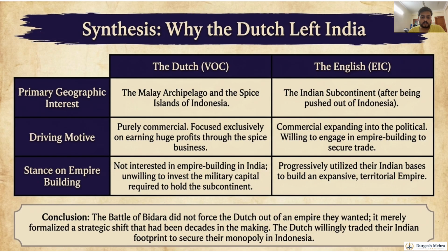In conclusion, the Battle of Bedara, or Battle of Hooghly, did not force the Dutch out of an empire in India that they wanted. It was merely a strategic shift that had been decades in the making. Since the beginning, the Dutch had a profit-seeking mindset, which they brought to India and Indonesia, and which ultimately led the Dutch to completely monopolize the Indonesian archipelago markets, and they took their footprints off India. That's it from the Dutch perspective.